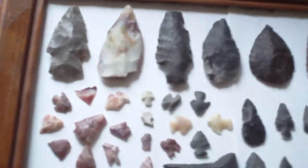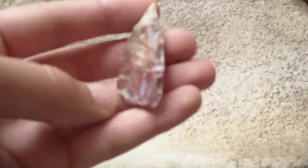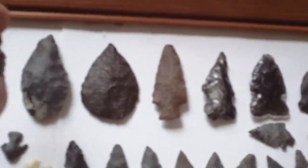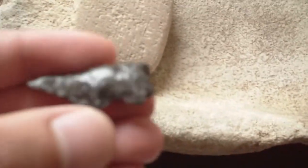Here's another scraper that I found. And my New Mexico finds. Red, white. Couple of these points, I'm sure you guys have seen these. Couple leaves. Real nice leaf point. Got myself one silver sheen.